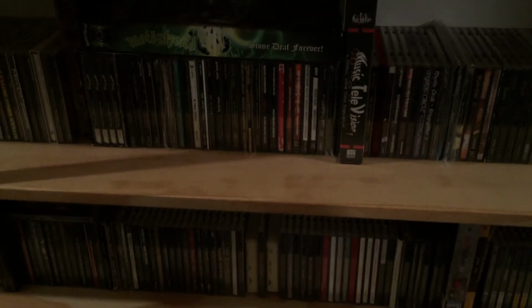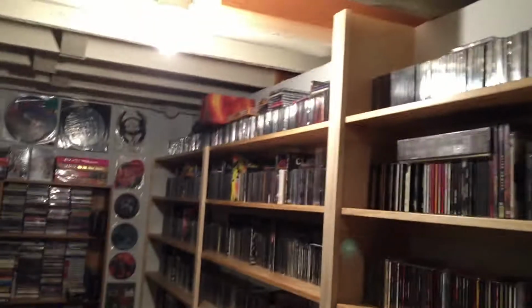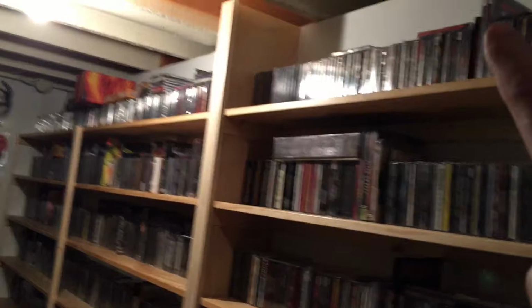So that's really how I organize my CDs. It starts at the top, you go all across here, and it's A, and then it goes all the way across, A, B, C, in that order. And then when I get to the end over here, I start the second shelf with wherever I left off and go all the way across. So it's easy to find.